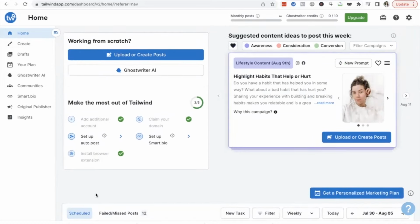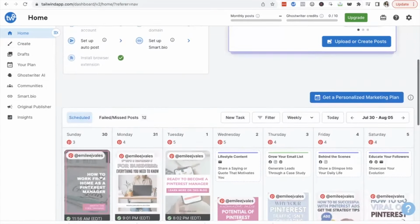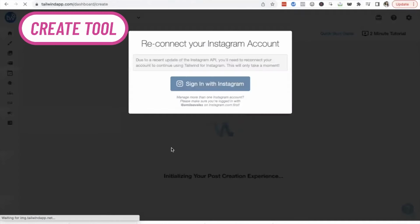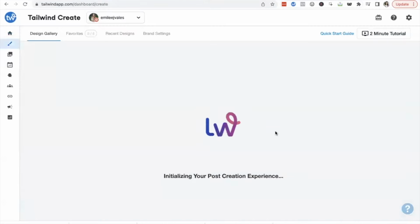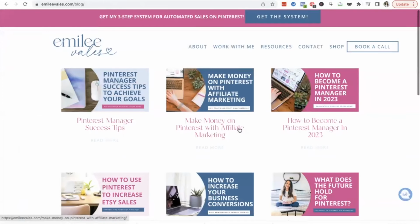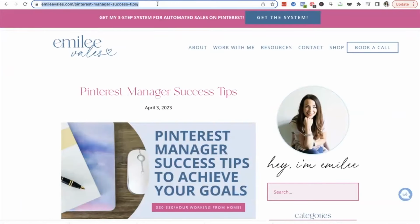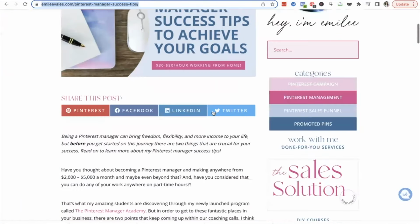One thing that's really nice about Tailwind, apart from the ability to schedule content, and really it helps you stay consistent, obviously, when you're using a scheduler, is they have something called the create tool. So I'm going to go over here and click create. It's going to keep prompting me to reconnect my Instagram account, and I'm not worried about that right now because I actually don't schedule my Instagram content. So let's say I want to create a new pin design for my blog post, Pinterest Manager Success Tips.